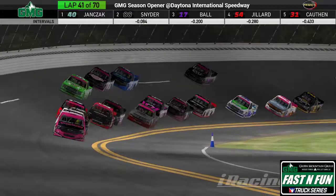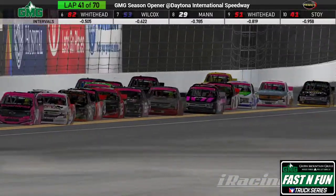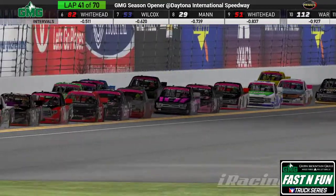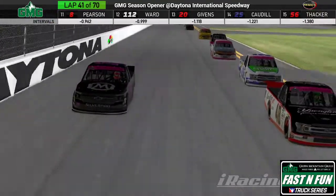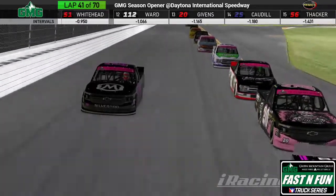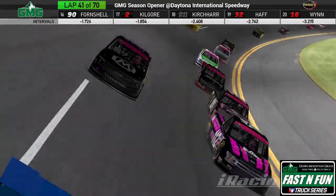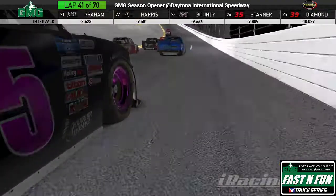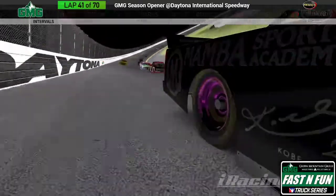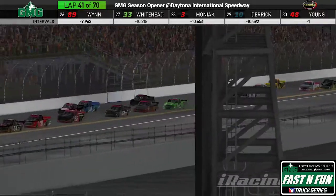Joshua Caudill, the number 25 here, trying to put the Black Mamba machine back into the fight, back into the zone. I believe that's the Black Mamba there. We'll see. Got the big M there. I assumed that was his. Well, give me a better view of that camera angle, would you? What do you mean you can't give me a better? There it is. That's what I wanted. Yep, that's the Mamba Sports Academy number 25 machine.